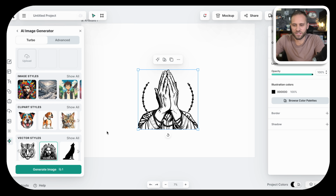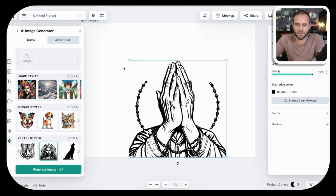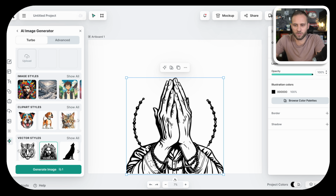And you can see now this is what Kittle has actually generated for us. What we'll probably want to do is resize this a little bit. The way that I'm thinking that we're going to set this up is we'll have a graphic like this in the center of the actual design. One of the things that we can do is click the center button right here and it will put it right in the center at the bottom of our graphic.